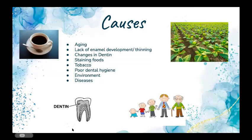So causes of darkening teeth may involve aging. As you age, the outer layer of enamel on your teeth wears out, exposing the dentin, which has a very yellowish color. The dentin will also grow as you age, which decreases the size of the pulp. Lack of enamel development may also cause your teeth to appear darker.